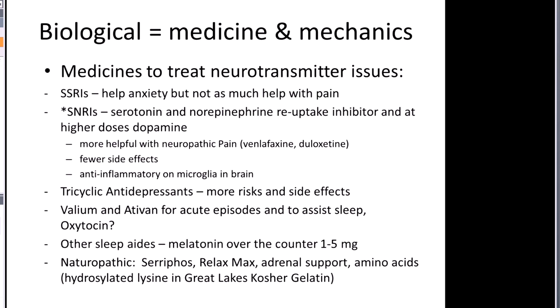And then there's all kinds of naturopathic things. Any of our naturopaths out there will know about providing the amino acids that build these neurotransmitters. These are some that I've heard about through my naturopath. Great Lakes Kosher Gelatin is one product that has all of the amino acids, including hydroxylated lysine, which is the one that's supposed to cross-link. I have had a subset of my patients who get on the Great Lakes Kosher Gelatin and they are cured. There are some people that just can't hydroxylate lysine, I'm convinced, and that's the main problem. So if you give it to them, they're fine. I've had at least two right now that have taken the Great Lakes Kosher Gelatin, and it really changed things. Next.